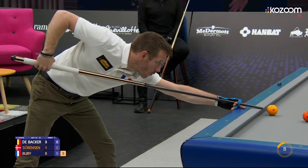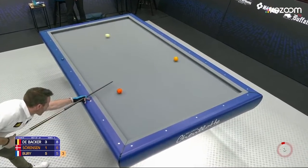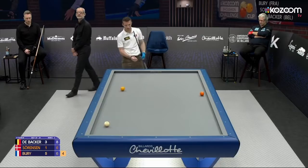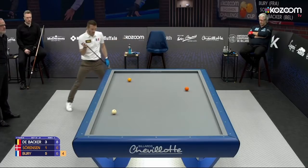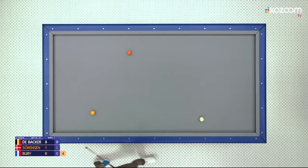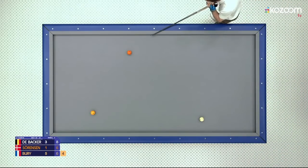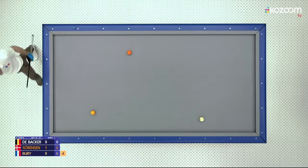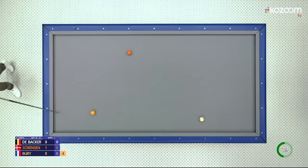No, he says, no, I'm going to go for the cueing shot. Draw shot here, slight draw, full spin. Yeah, that is a great shot again. And now he gets good position. Requires a very thin hit on the white though, so it is a good position, but you need that perfect hit on the white. Which, by the way, is one of the strengths of Jérémy Bury. Very good cueing.